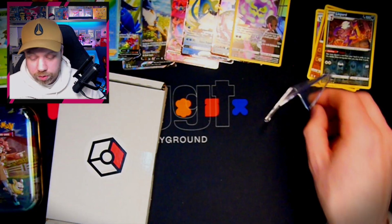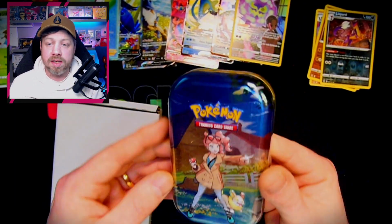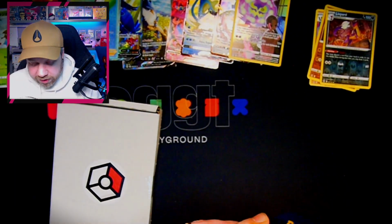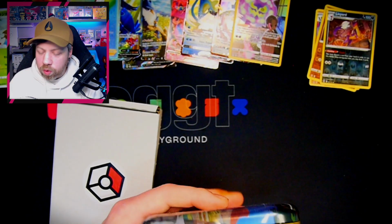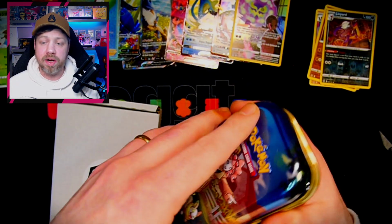All right, okay, cool. Synergy within the box, right? So we'll open the Crown Zenith first, I think, see if we can get one of the gold boys or even the Pikachu secret rare. That would be really, really cool.